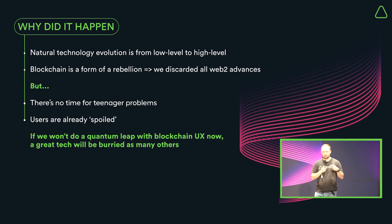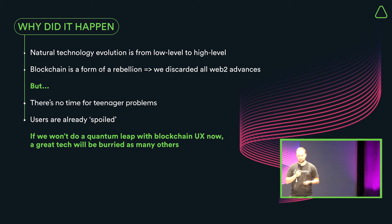But I do believe that there is no time for us to have these teenager problems, and we actually need to start listening to our parents from Web 2. The companies, the IT giants already figured out how to engage users. They already onboarded billions of people, right?